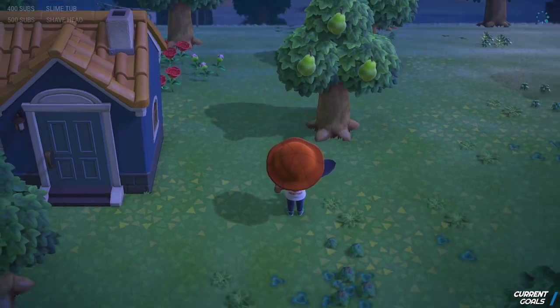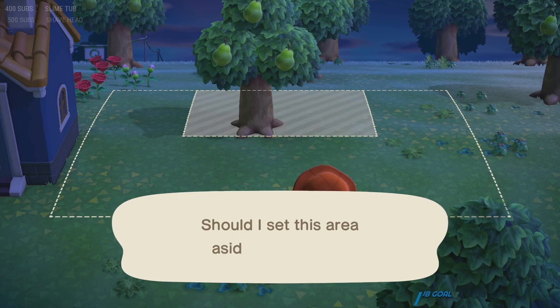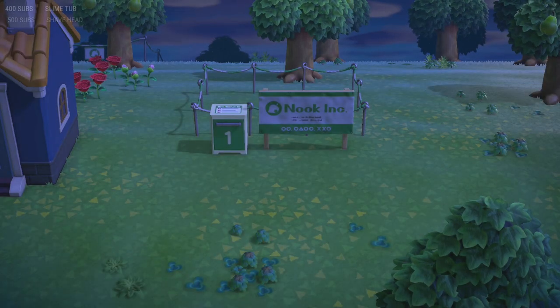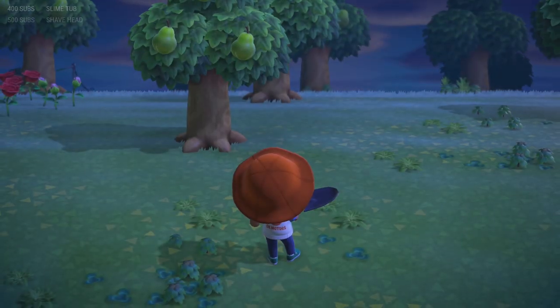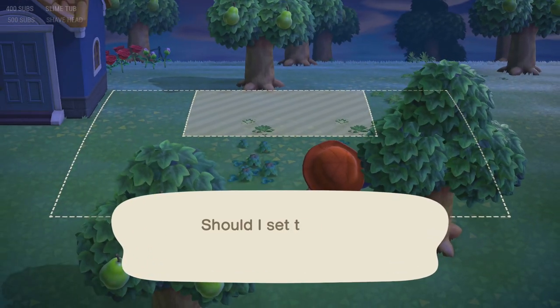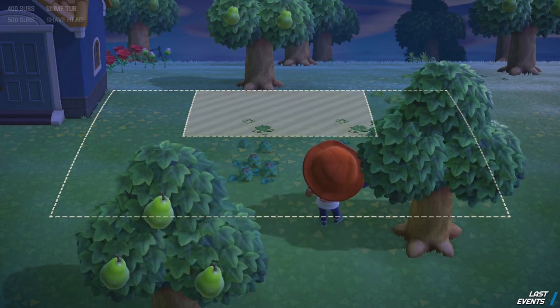Whoa, that is very big. Okay, wait a minute. Should I... No. Okay, the house is way too far back. So we gotta imagine that they need a front yard. Yeah. No. Okay. Let's back up quite a bit here. Like, no, well, not too much. Like right here, maybe. Let's see. That may work. This may work. Let me imagine it.